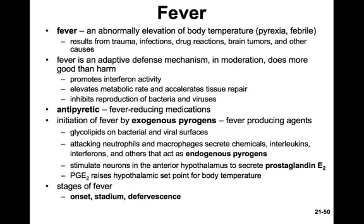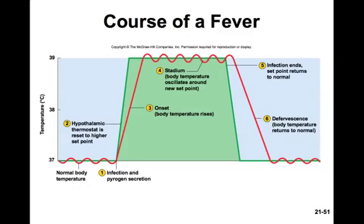So a fever has a natural course and can be elicited by exogenous pyrogens, which are fever-producing agents. Glycolipids on bacterial and viral surfaces can turn it on. Attacking neutrophils and macrophages will secrete chemicals like interleukins and interferons, and others that act as endogenous pyrogens. So sometimes the fever is elicited from the outside, but then endogenous pyrogens turn on the fever on the inside. These can stimulate neurons in the anterior hypothalamus to secrete prostaglandin, and that raises the hypothalamic set point for body temperature, which allows these different stages of fever called onset, stadium, and defervescence.